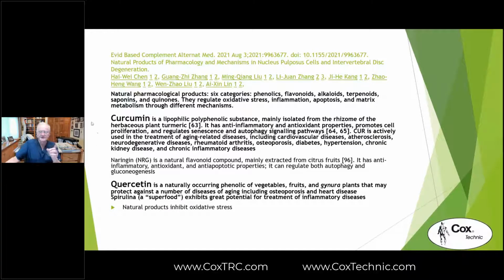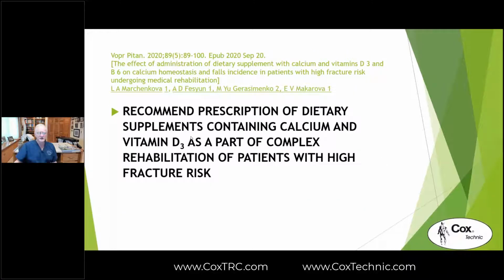And remember, basically, that the natural pharmacological products to stop disc degeneration are phenolics, flavonoids, alkaloids, terpenoids, saponins, and quinones. They regulate oxidative stress, inflammation, apoptosis, and matrix metabolism. Therefore, we use curcumin and quercetin. I give them to people with acute disc, especially with radicular component, nuclear leaks. I use them on all people with back pain because it is our ability to reduce the use of opioids and everything from NSAIDs through opioids. So we also use calcium and vitamin D3.